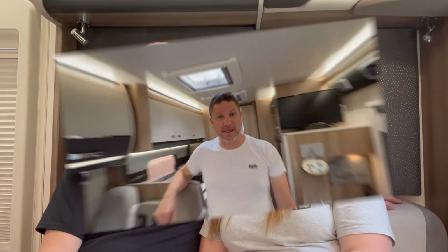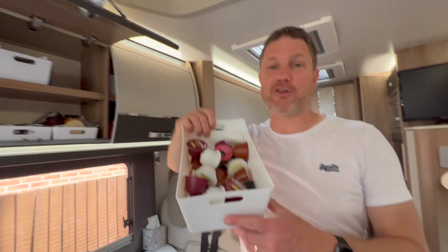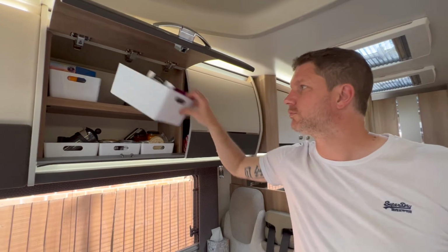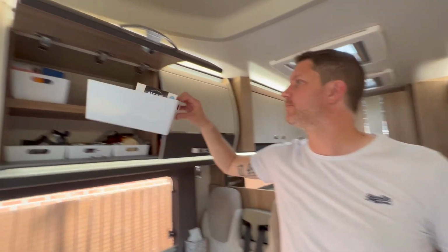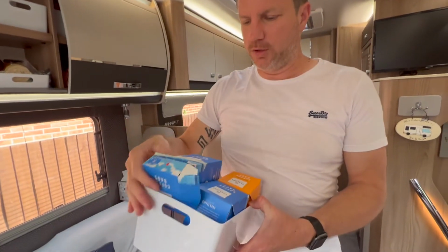And last but not least, number five. The most important drink for the motorhome, the most important drink of all for any situation, coffee. The machine stays in the van. However, I do need to make sure I've got enough pods. We've got pods. We have more pods. And for when we can't use the coffee machine, we have bags and instant.